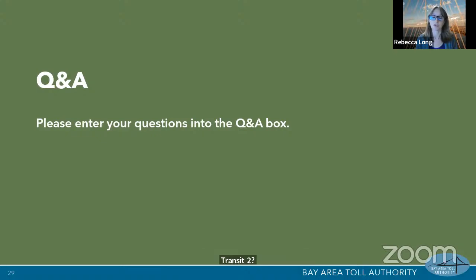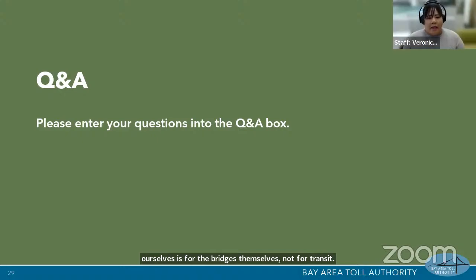So that's a really good question. And the answer is this toll increase cannot be used to assist with the transit fiscal cliff that MTC, our other affiliate agency, is working very hard to address. The regional measures that voters have approved and that the legislature explicitly authorized do have some funding in them for transit operations, but it's limited. It's specific to certain purposes. And again, the only statutory authority that we have to raise tolls ourselves is for the bridges themselves, not for transit.